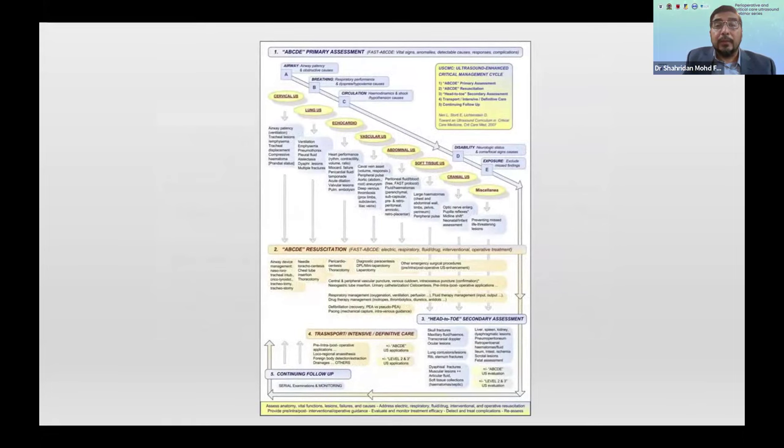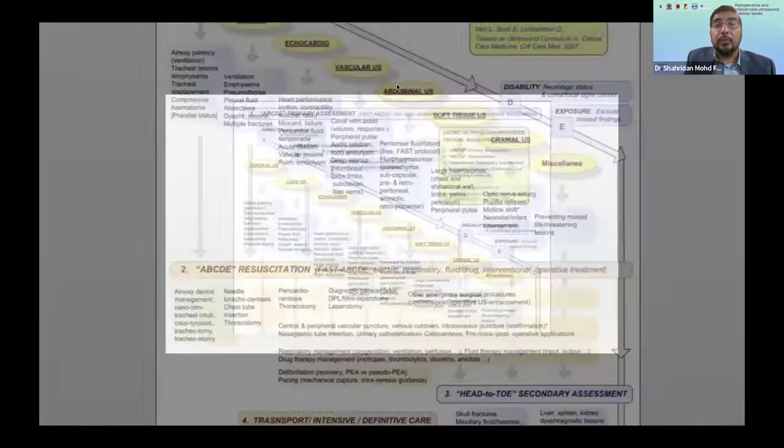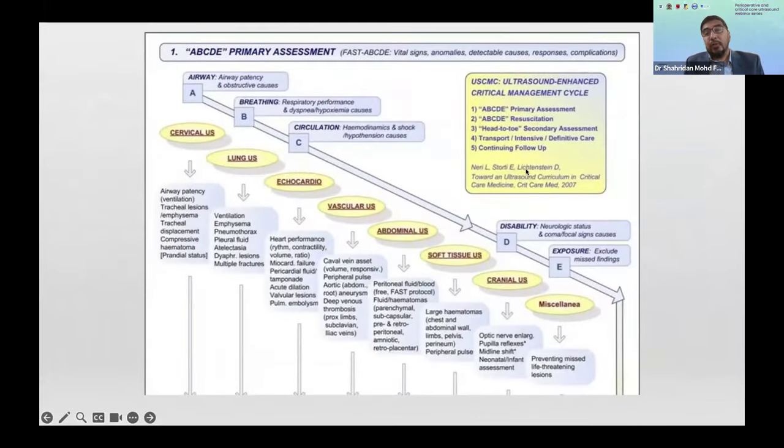Okay, just to revisit what was published earlier. This was actually one of the first diagrams, which I'm just going to show. This was published by Luca Neri, Enrico Storti, and Daniel Lichtenstein, the forefathers or the founding fathers of WinFocus. And you can see this is the ABCDE approach of critical ultrasound, where they coined the word critical ultrasound.